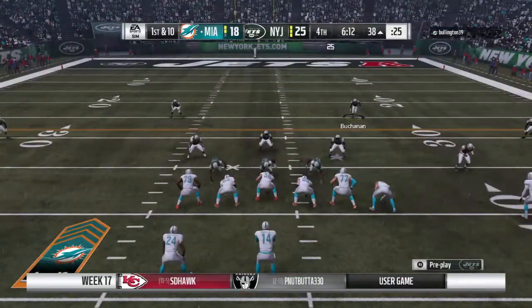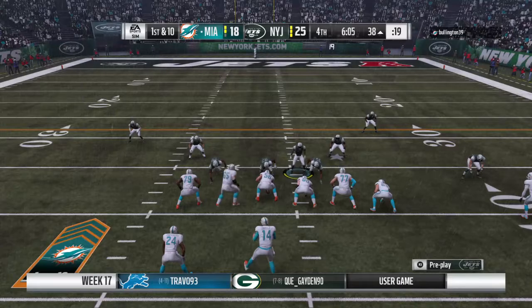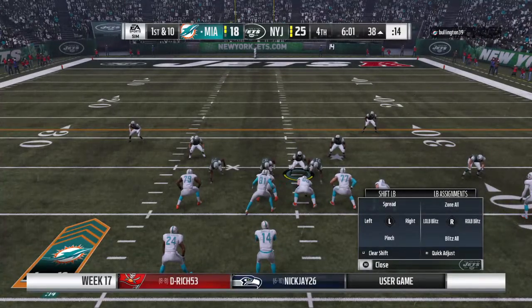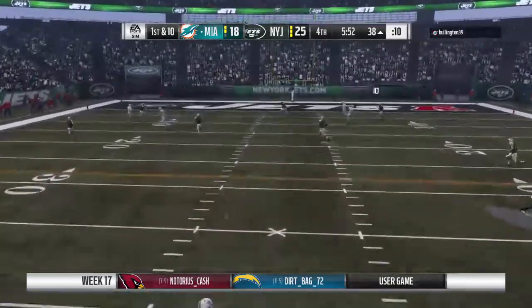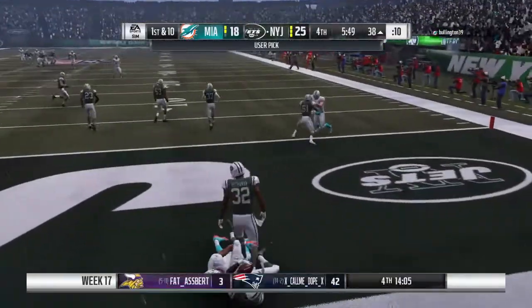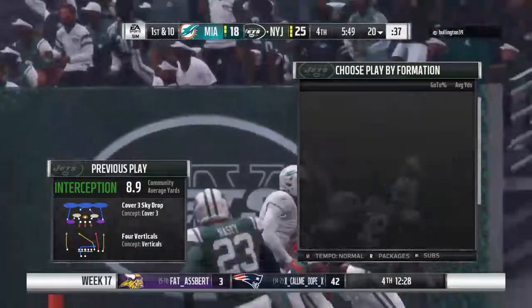Here's 1st and 10. Watch it now, Barney. Set. 3-19. 3-19. Darnold on first down. He's going to loft one deep left side here. And this is going to be intercepted. Anthony Averett picks it. And a big turnover there as his guys will get the football back.